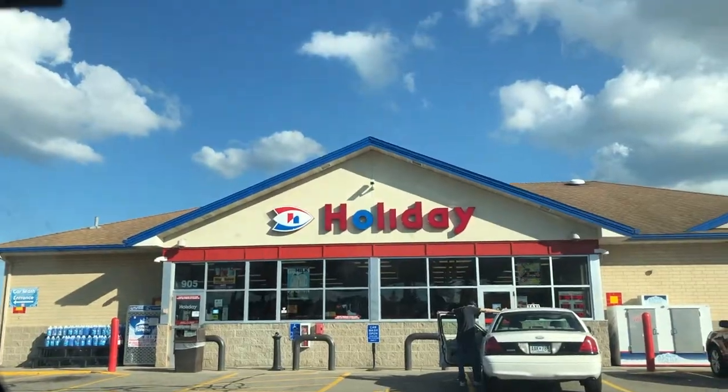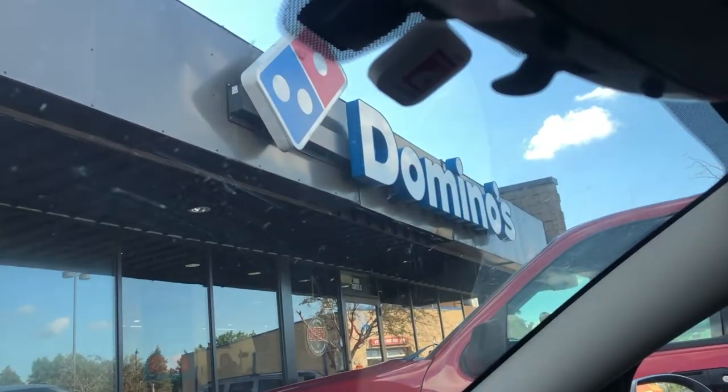Are you kidding me? But if you're wondering, I got a medium pizza from Domino's with just green pepper and onion. Those are my favorite toppings on a pizza. Just green pepper and onion. So good. All right, off to get the pizzas and off to get gas and then off to get home. I'm excited to eat and get home.